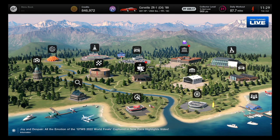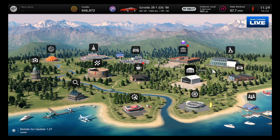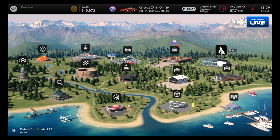I am pleased to say that I got a 5-star ticket that rewarded me with 500,000 credits. And I also did a run at Nürburgring here in sport mode, where you have to do a certain amount of time in order to get like first place for something. I got bronze, so it gave me 250,000. And so all that money is going to be used in upgrading the Corvette, or finishing anyway.